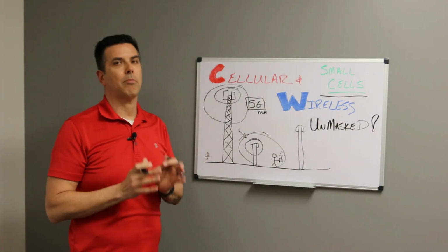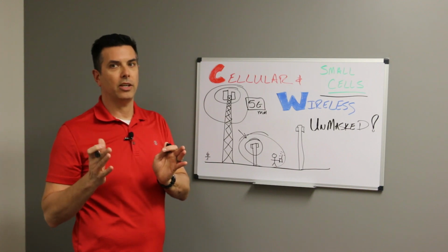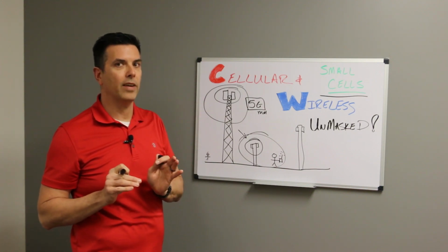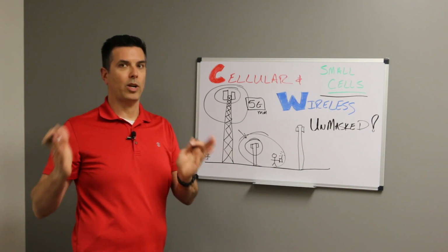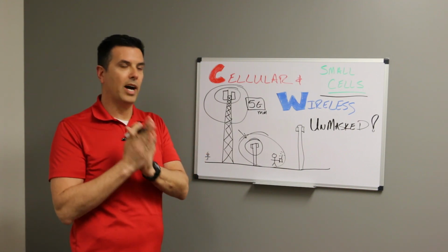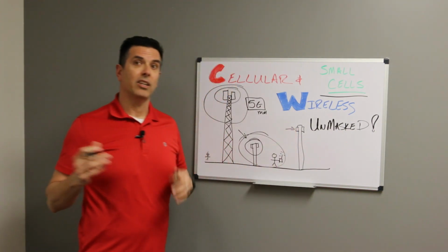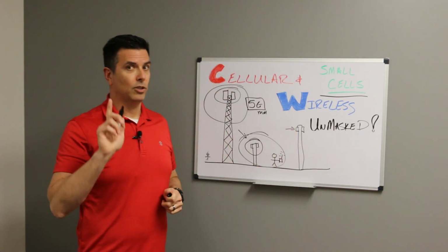You can't really separate the radio from the antenna due to the loss in the cables. The cable loss is so high at millimeter wave, it doesn't make sense to separate the radio from the antenna. So they're typically one device, an active antenna. So you'll see a box by itself near the top of the pole, and it looks like this.